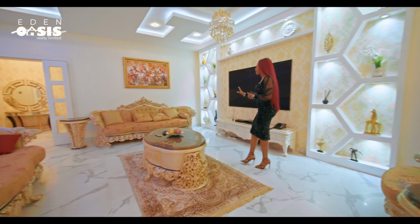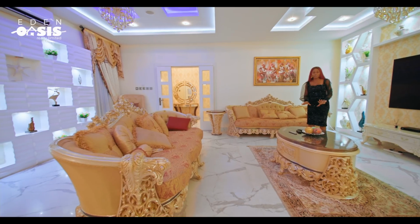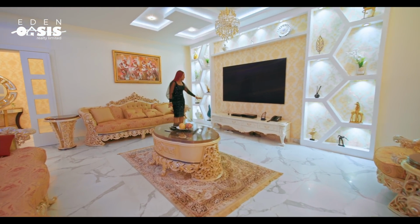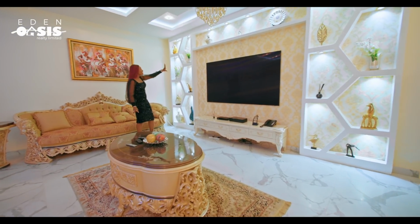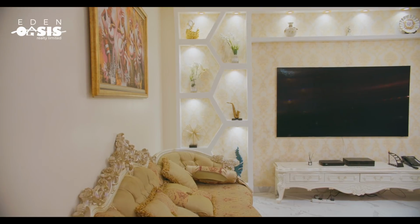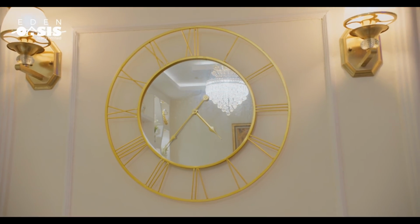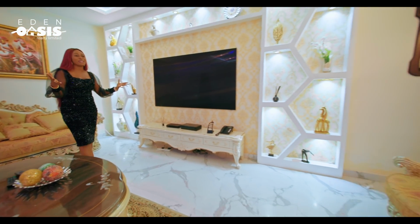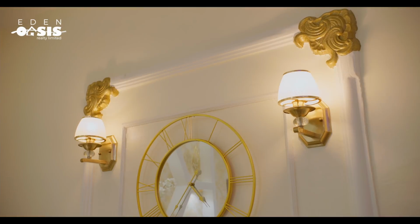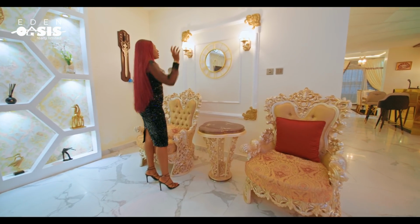Now we have this vintage handcrafted chair, sofa, and the table also. We have this TV, about 102 inches, this console here, this amazing panel, and these beautiful antiques all around, giving this place a different kind of vibe. And then we have the wall clock, which is also gold plated, and like a mirror, it is actually a mirror gold plated clock, and there are mid-century lamps here, this beautiful design, and I mean the gold finish.